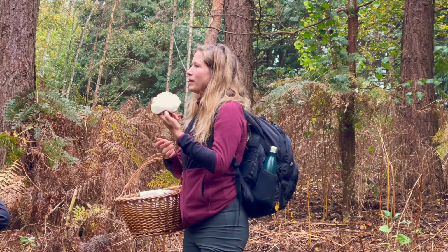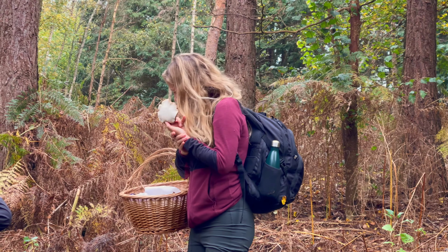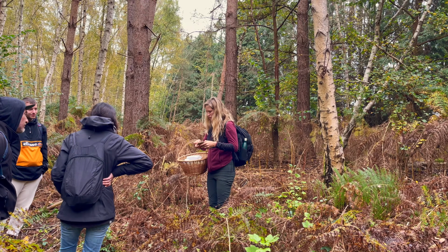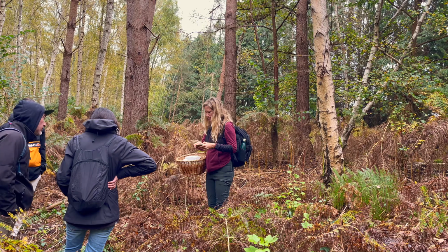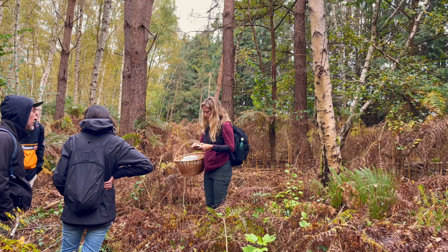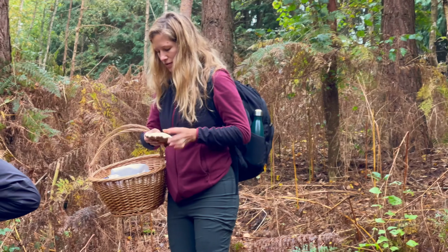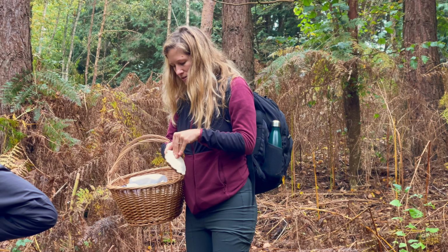You can also make plasters out of this. So if you find yourself in the woods and you cut yourself, you would look for this mushroom, carve a rectangle shape out of the underside of it and peel it back.